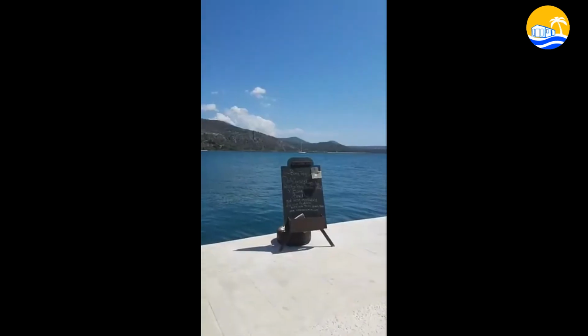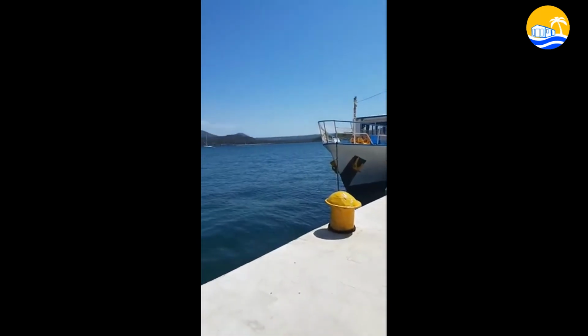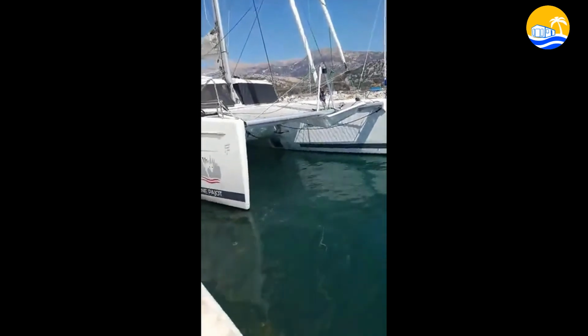There we go. Hope you've enjoyed the little stroll along, a little insight into the harbour and the beautiful view as well. There we go, one more little look for you guys. I'm not sure, I'll pan the camera down into the sea because it is very clear. Oh yeah, and there are some fish down there as well if you can see them. There's some really big fish.